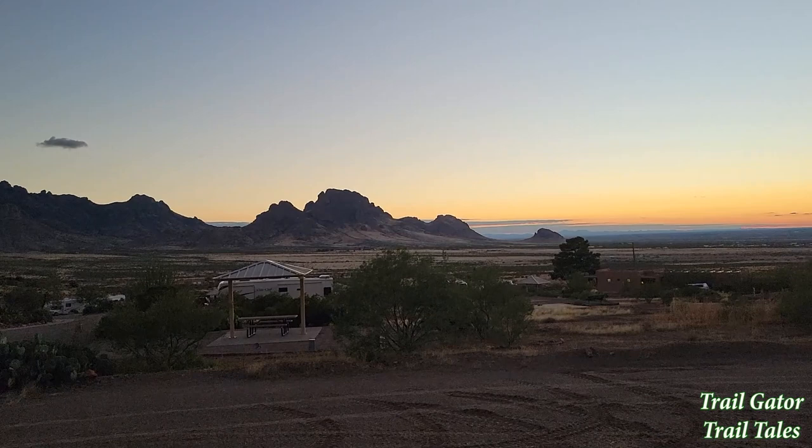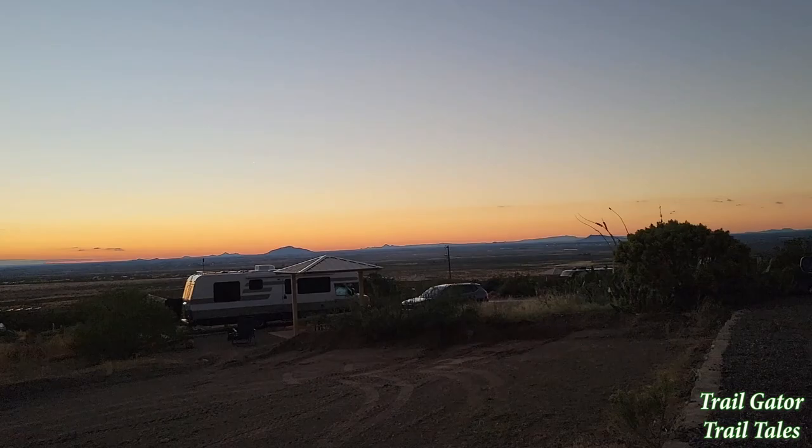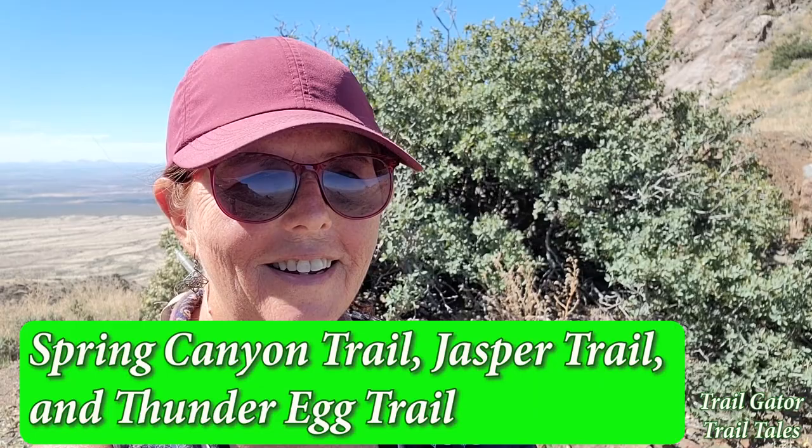So these are the trails at Rockhound State Park in New Mexico. The campground's really nice. It's simple. $10 for tent campers, $14 for RVers with electric, or if you want to just camp in your tent with electric. Clean, nice folks. And there's trails that are not that long. This one's probably the longest at 2.3 miles-ish. And then I did the Spring Canyon Trail and the Thunder Egg Trail and the Jasper Trail.